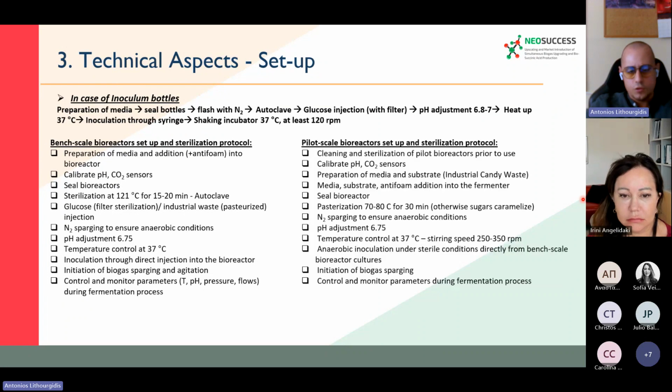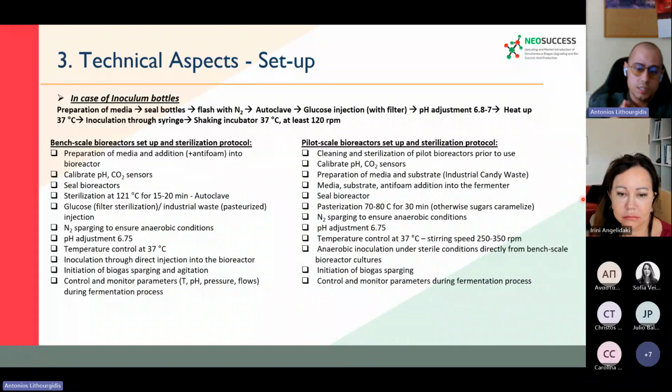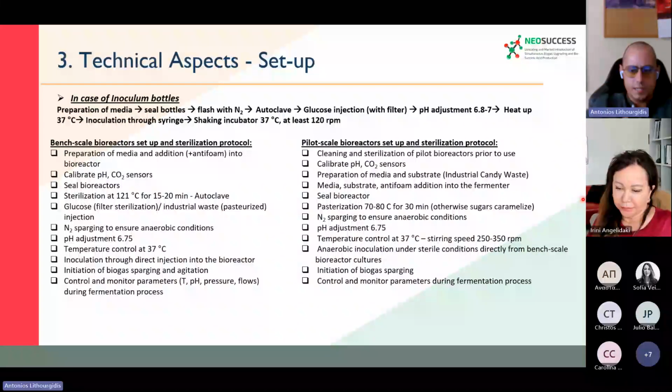Of course, during the pilot application, most things are the same, but here it becomes a bit easier at some points, because what we can actually do to save time and costs is add all the chemicals and the substrate straight away into the fermenter before sterilizing. So there we can actually pasteurize or sterilize. In this case, we did pasteurization because the industrial candy waste, when it gets above 100 degrees, usually caramelizes, and then we degrade the sugars before even the fermentation starts.